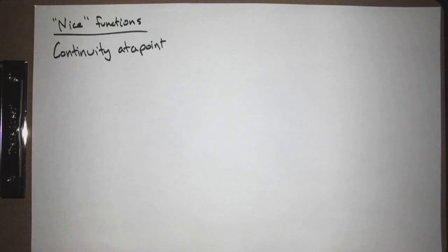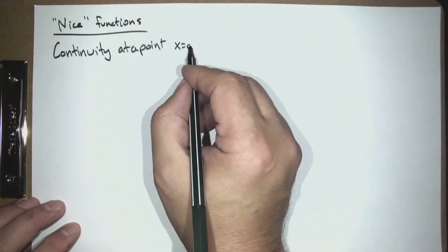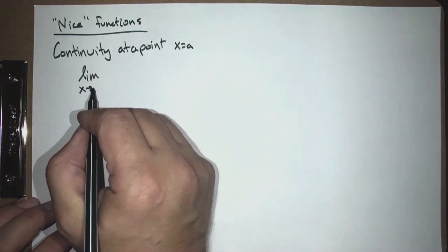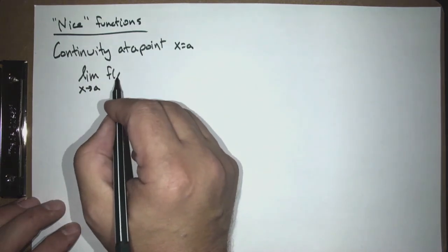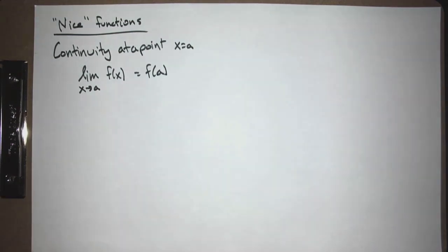And I'll write down the definition, and then I'll write down what I really mean. So the formal definition, so continuity at a point x equals a means that the limit as x approaches a of f of x is equal to f of a. So that's continuity. And at this point you're like, oh my gosh, that seems really complicated. Can't you make it simpler? Yes.